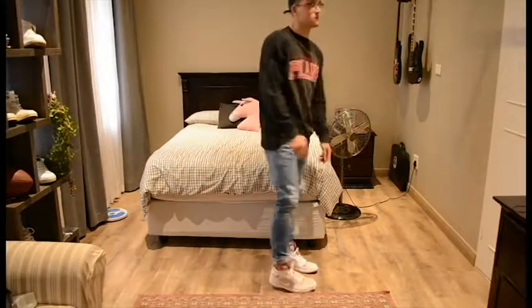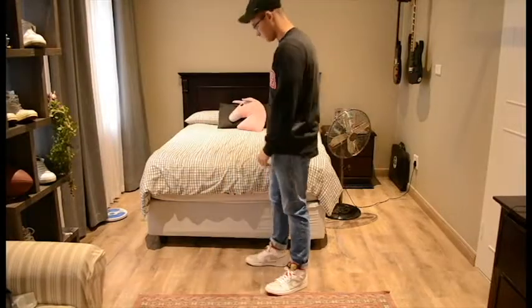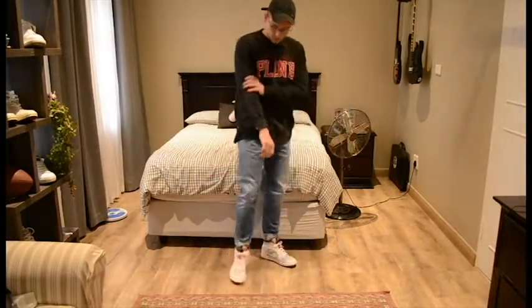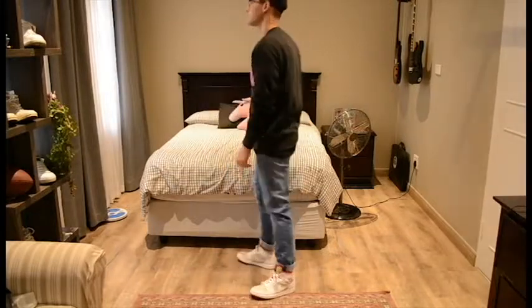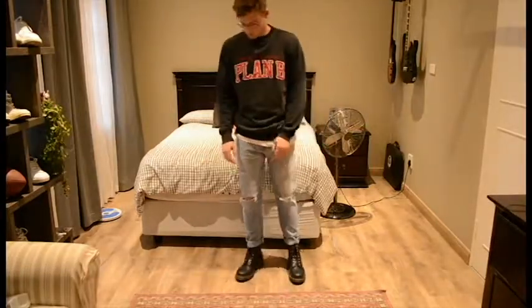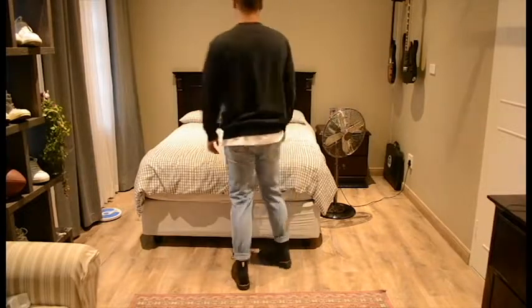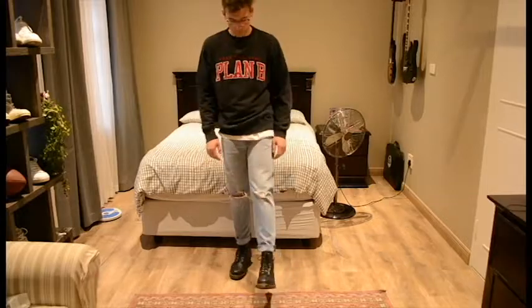So for outfit 3, I'm wearing a black t-shirt underneath the sweatshirt, paired with G-Star Raw jeans that are slim fit, as well as Air Jordan 1s in the hair colorway. And lastly, for outfit 4, I'm wearing the sweatshirt with the white tee underneath it, as well as a pair of ripped Levi jeans and then the Doc Marten high boot.